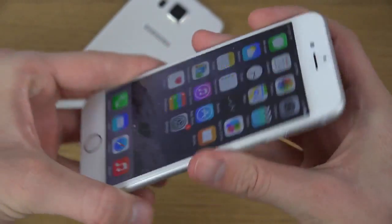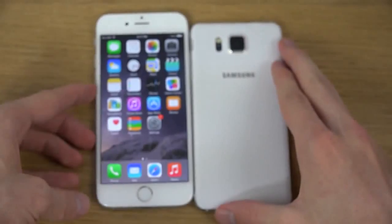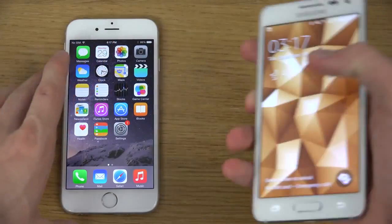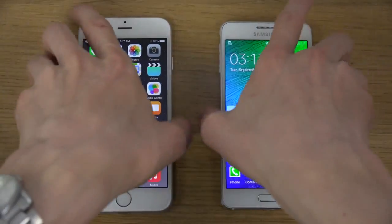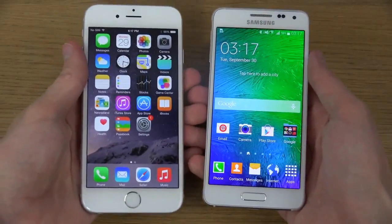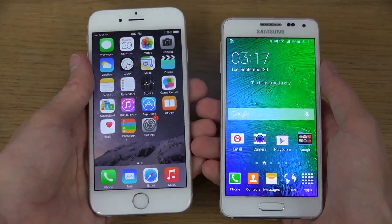This one should also be a little bit thicker from what I see, 6.9mm versus the Galaxy Alpha here, which is according to spec 6.7mm, but I don't really feel that big of a difference there. I do feel though a little bit of a difference in weight. The Galaxy Alpha has 115 grams versus the iPhone here, which is featuring 129 grams.